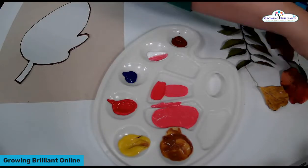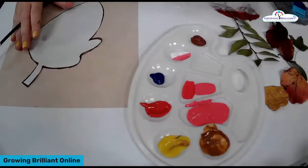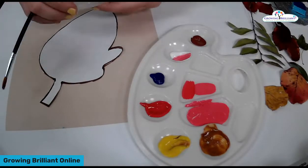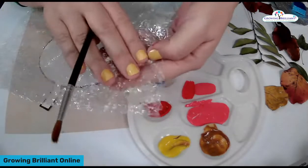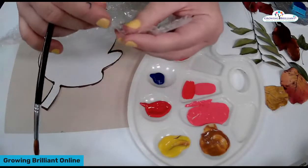Now, let's grab that bubble wrap that I was telling you about. And here's my favorite part. So I'm going to open up the bubble wrap. And one side is very, very smooth. And the other side has all of those bubbles, the ones that Mason likes to step on.